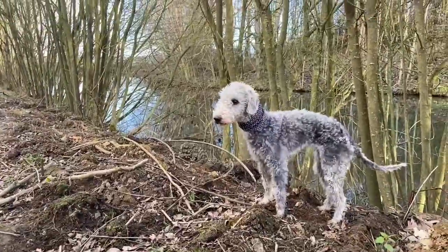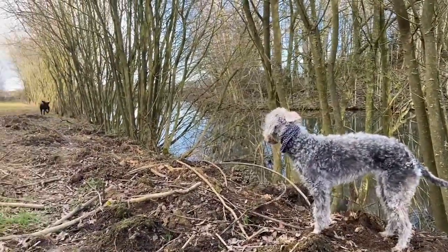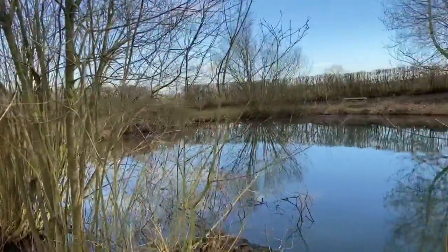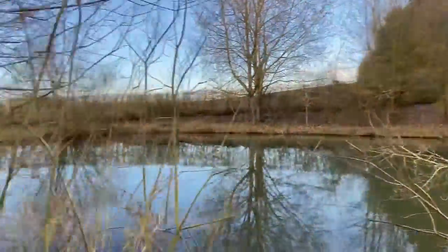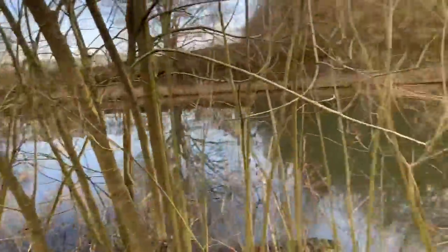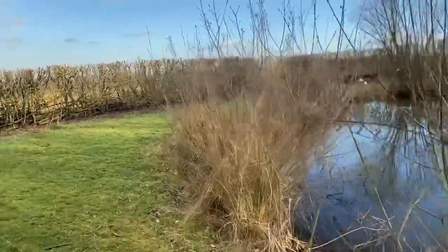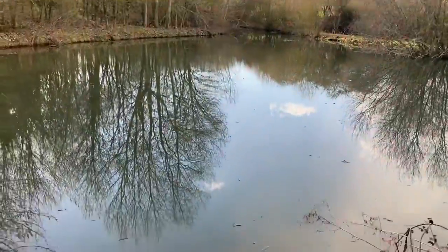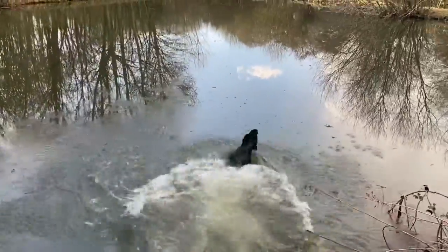You having fun? Oh God! We've already lost Zazu. He smelt something up in the woods, so he's gone. He'll come back when he's ready. Penny, are you going to go swimming? Oh, here's Zazu. Look, it's very clear. Oh, it won't be anymore.